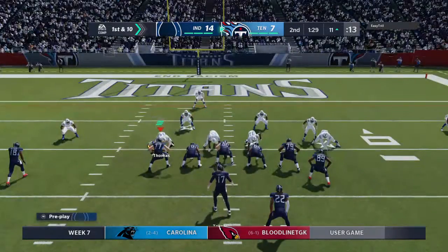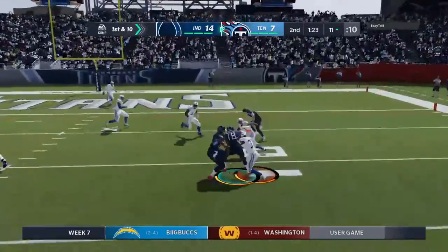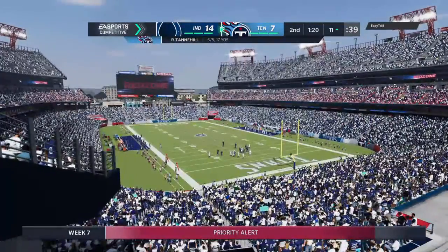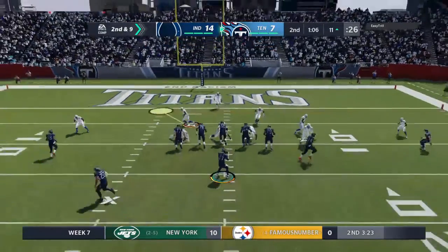Week 7 action, and we've got a 7-point game here in the second quarter. And this offense hoping to change that right here. And he'll be taken down here at about the 11. Just a yard on the pickup there, and it'll bring up a 2nd and 9.